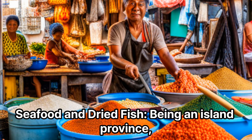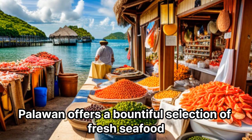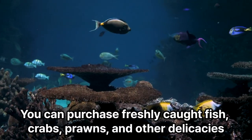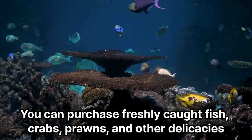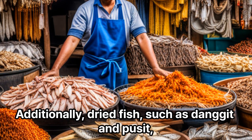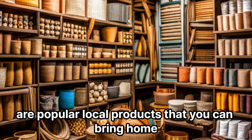Seafood and dried fish. Being an island province, Palawan offers a bountiful selection of fresh seafood. You can purchase freshly caught fish, crabs, prawns, and other delicacies. Additionally, dried fish, such as dangit and pusit, are popular local products that you can bring home.